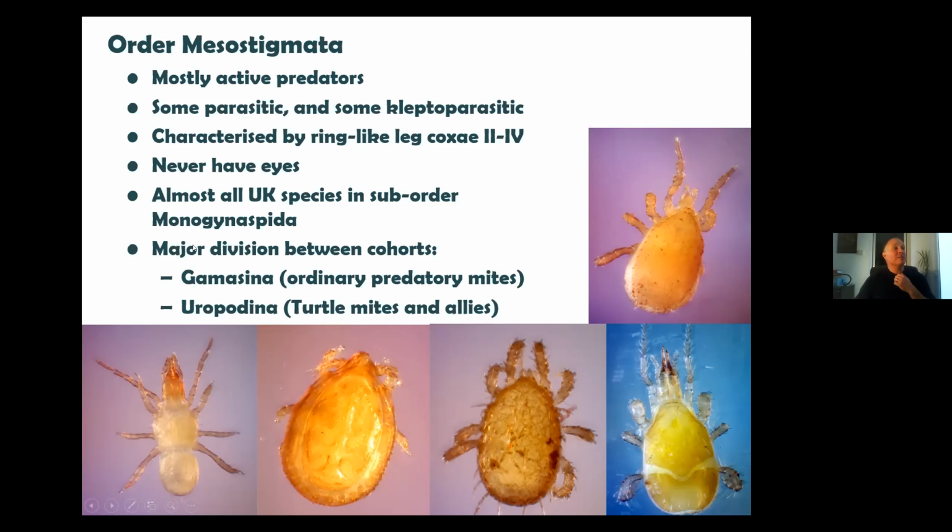There are major divisions between the cohorts of the Monogynaspida. The Gamasina, which are ordinary looking predatory mites, such as the 3 on the right and the 1 on the left there. But also the Uropodina, the turtle mites and allies, and we've got one turtle mite on this page, the one second from the left on the bottom, just there.